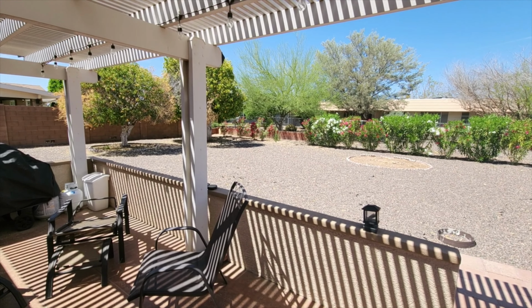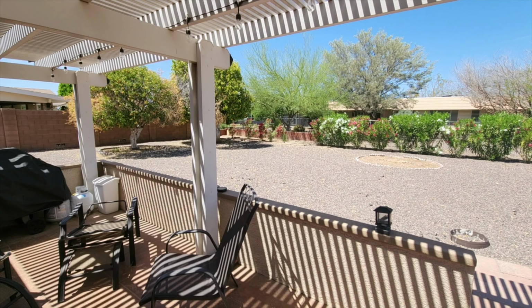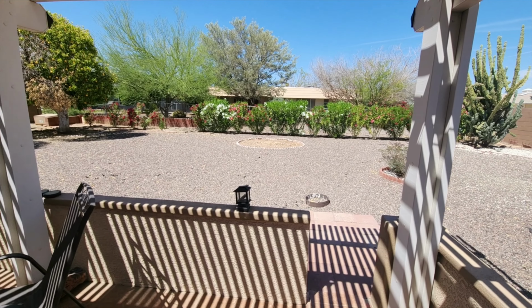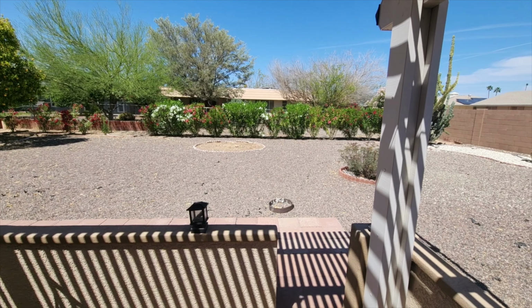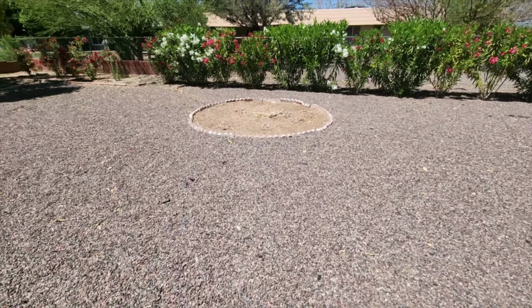Nice big yard. On the back wall, the back fence, you have some oleanders that are blocking view from your neighbors, but the rest of the backyard is actually walled in. So if you had pets, this would be a great place to have pets as well. There's a cyclone fence there as well with the oleanders. Low maintenance, zero escaping, requires no water.